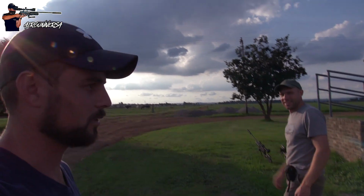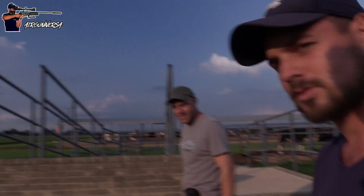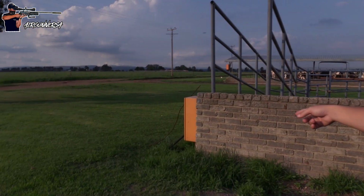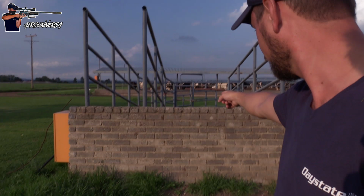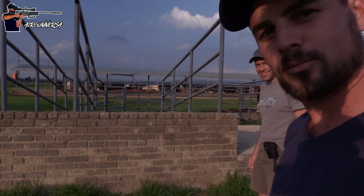Okay, we got two guinea fowl at about 25 meters. So, Fatty actually was lying right here, as you guys saw, and I was aiming over that little brick wall there. So let's go fetch it.